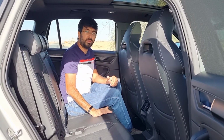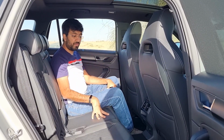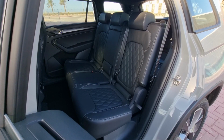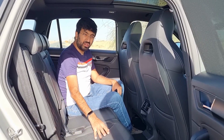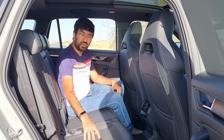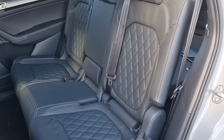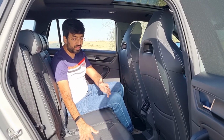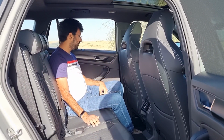In terms of comfort, they are at the same level in the back too. They are black colored, white stitched leather seats with diamond quilting in the back and even in the front. And they are perforated seats, but they are not heated or cooled, just given for design purposes.